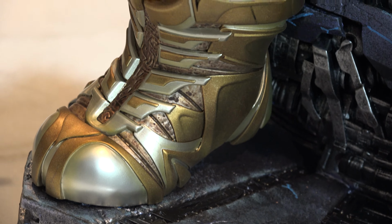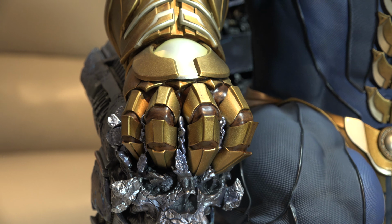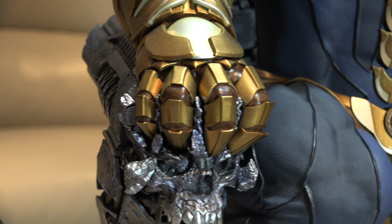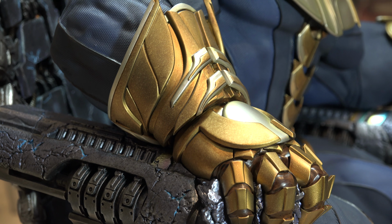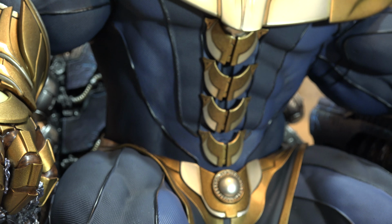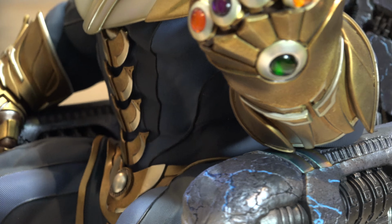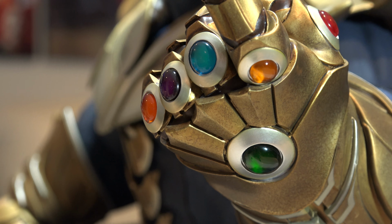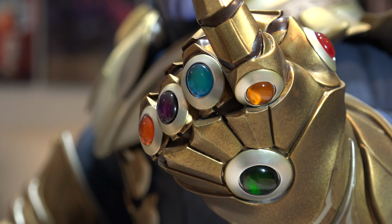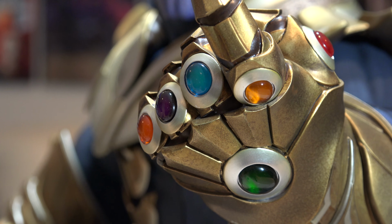Now let's look at that right hand, because he's pissed off and he's just crushing that skull. Look at that. And then let's look at the hand with all the nice Skittles on there. Even off, without the light, it looks awesome.